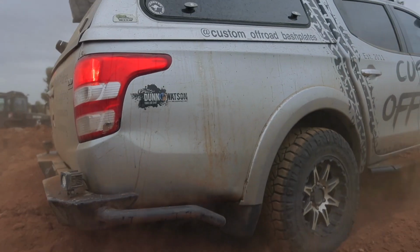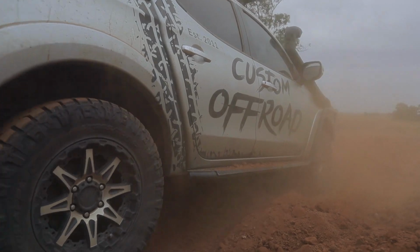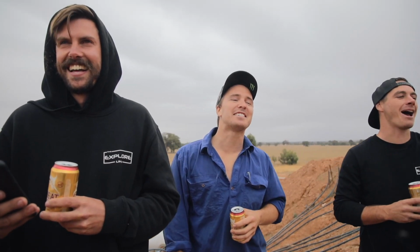This is how you invert your leaf springs. Oh, I was cringing watching this. He's getting run up. Hang on, did you just stall an automatic? So Simon's is an automatic. Stalled it. It's impressive. There we go. Look at that.